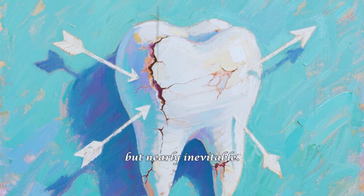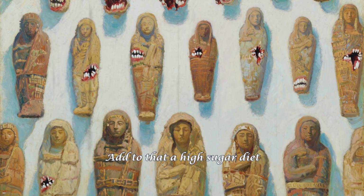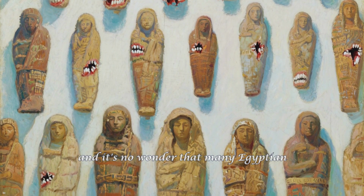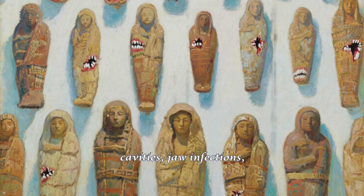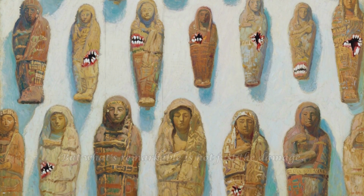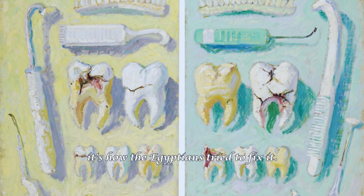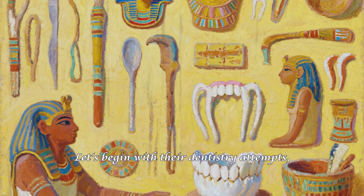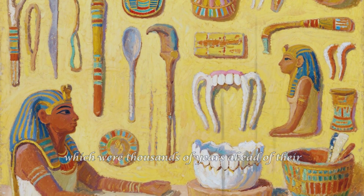Add to that a high-sugar diet from dates and honey, and it's no wonder that many Egyptian mummies show signs of abscesses, cavities, jaw infections, and even tooth loss. But what's remarkable is not just the damage, it's how the Egyptians tried to fix it. Let's begin with their dentistry attempts, which were thousands of years ahead of their time.